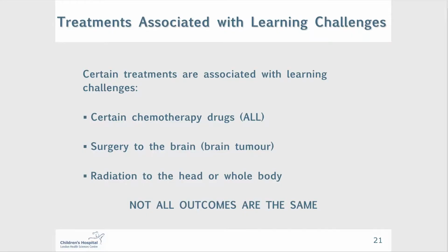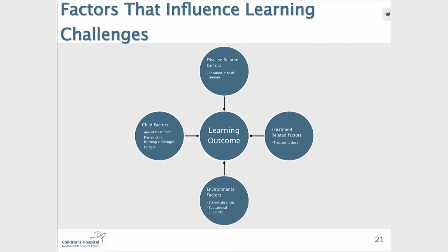It's important to remember that not all children go on to have learning problems. Even within these risk groups, not all outcomes are the same. I might see 2 children who have the same treatment, one of whom may never be referred to me because of learning challenges, and the other may have significant learning challenges. There's a whole host of reasons why we see that variability in outcome, and this slide illustrates that here.